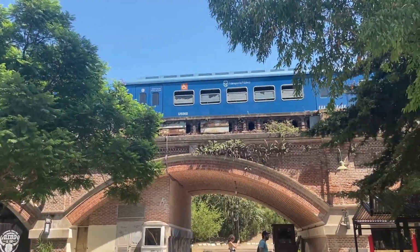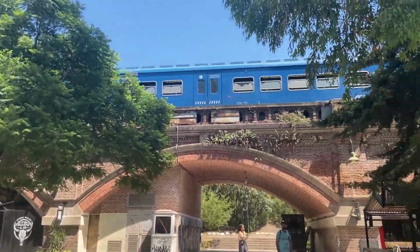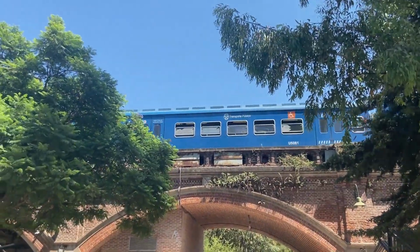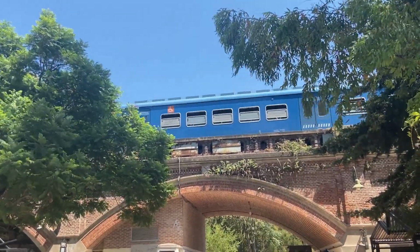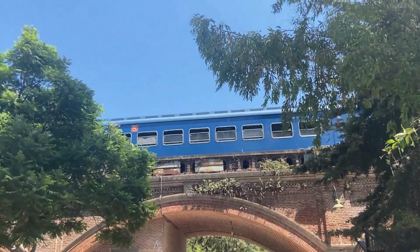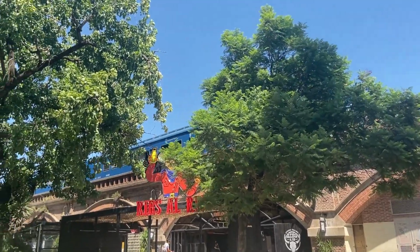Here is Trenos Argentinos crossing over the restaurants that I just mentioned. This train is available for city travel and also long-distance travel, but if you're looking to make long-distance trips, you really have to make your reservations early, because if you're going to places like the beach or maybe going south, reservations can take up to 3 months in advance. So keep that in mind when you book train travel here in Argentina.